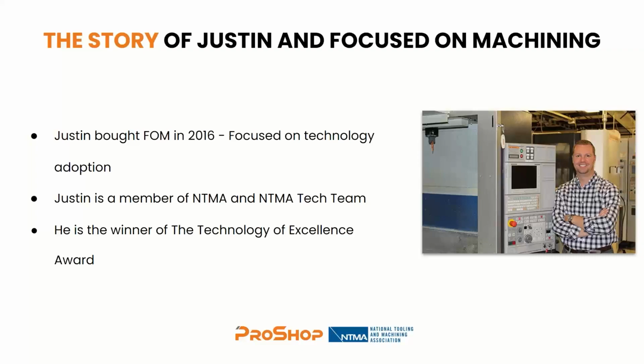Focus on Machining was a member of NTMA before that. I obviously continued that membership, and I've really gotten involved in NTMA both locally and at the national level. I'm the past president of the local chapter. I'm the current vice president as well as trustee, and I'm on the NTMA Tech Team as well as the NTMA nominating team. So I serve on multiple boards, both locally and nationally at NTMA.